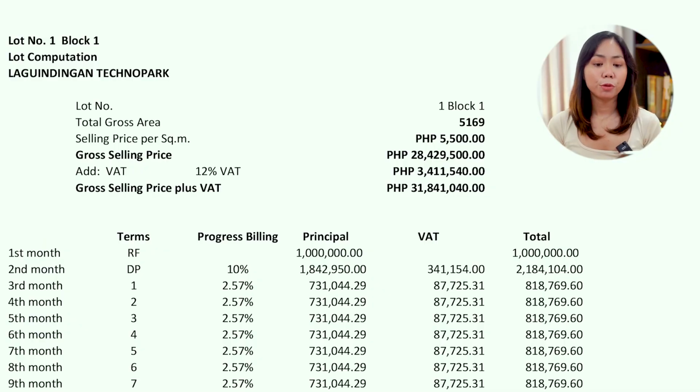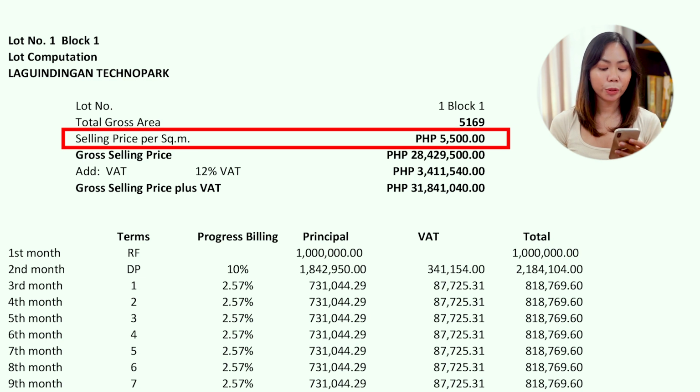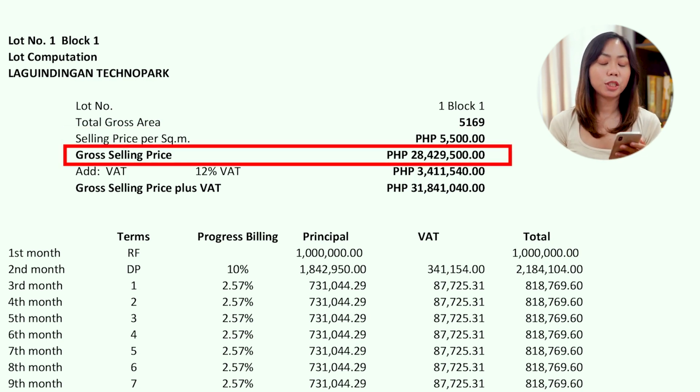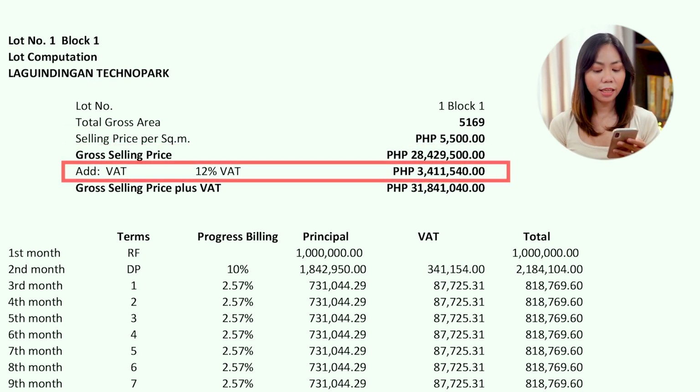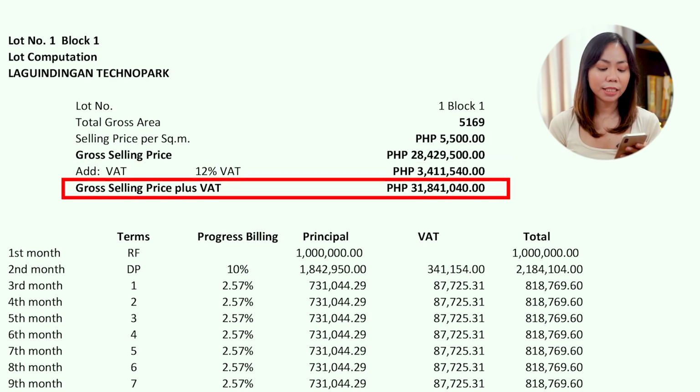Here's a computation of one lot in Technopark. So the computation I'm showing you is of Block 1, Lot 1. Total gross area is 5,169 square meters. That's at 5,500 per square. Gross selling price is 28 million. Add VAT at 3 million. So gross selling price plus VAT is now at 31 million.